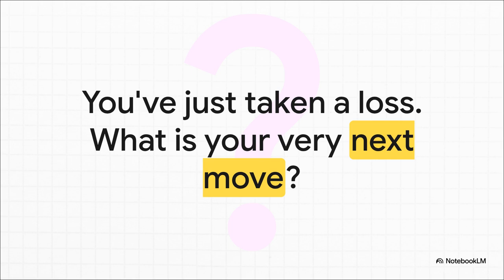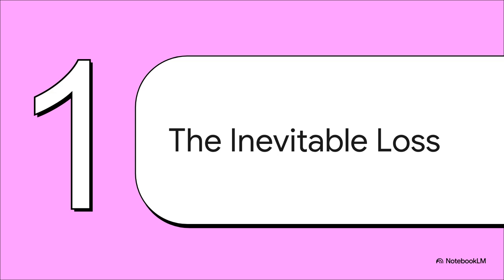I mean, this is a moment that hits every single one of us, whether you're brand new or you've been doing this for years. And that next decision you make is absolutely pivotal. Okay, first things first, let's just get this out in the open. Losing trades are going to happen. It's not just possible, it's a guarantee in this business. So the goal isn't to never lose. That's impossible. The goal is to have a rock-solid plan for when you lose.